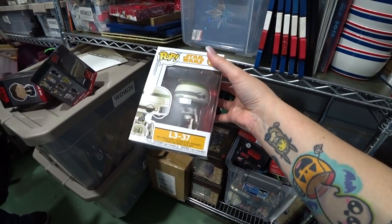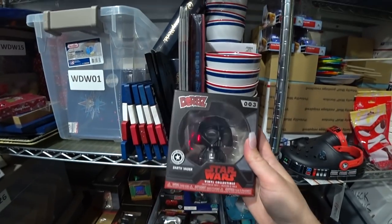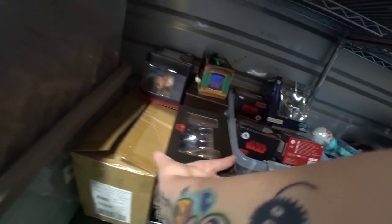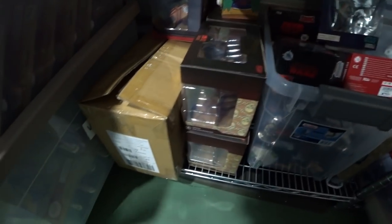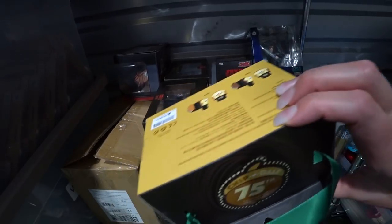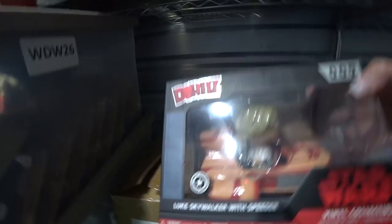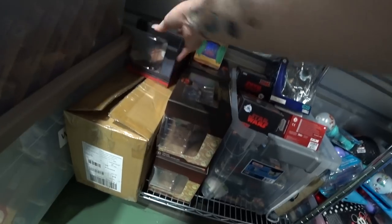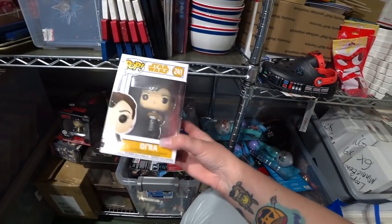There's an L337, $3.99. A Darth Vader, Dorbs by Funko, $7.99. Pirates of the Caribbean, I have one of these at home. This one's $3.99. That's really cute, the Pirates of the Caribbean Dorbs. And then, pretty sure we showed you this earlier, but the Chip and Dale Tsum Tsum set, $4.99. It's really cute in this box. This is really cool. It is Luke Skywalker with his speeder, and it's only $3.99. These were $30, you guys, at the store. We have Kira Funko for $3.99.